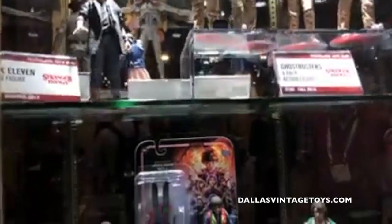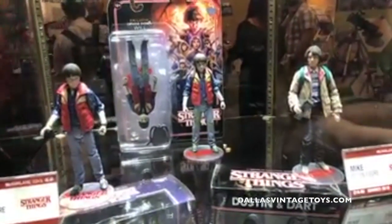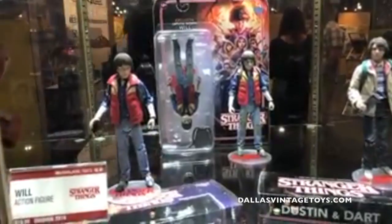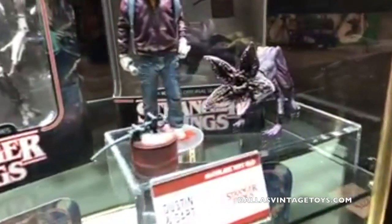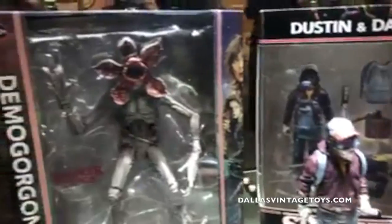But the Mike, he says, never before been seen. And that figure just looks great. And Will, an upside down Will, who comes upside down in the package. That's just too much. And then you got Dustin and Dart too. And that's also just been revealed, I guess. Correct. Awesome.